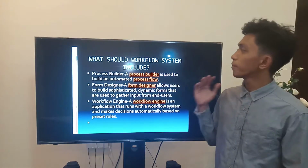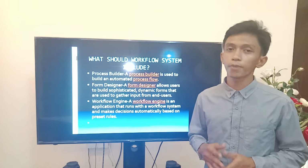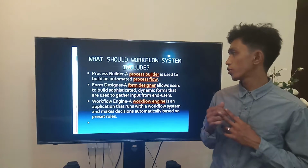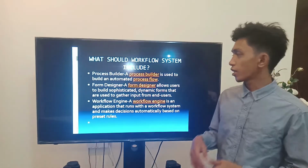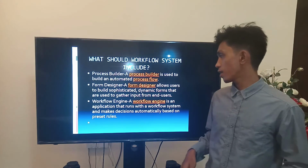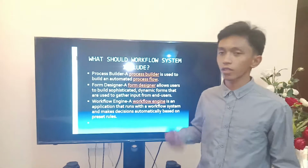What should a workflow system include? Process builder. A process builder is used to build an automated process flow. Form designer allows users to build sophisticated dynamic forms that are used to gather input from end users. Workflow engine is an application that runs with a workflow system and makes decisions automatically based on preset rules.